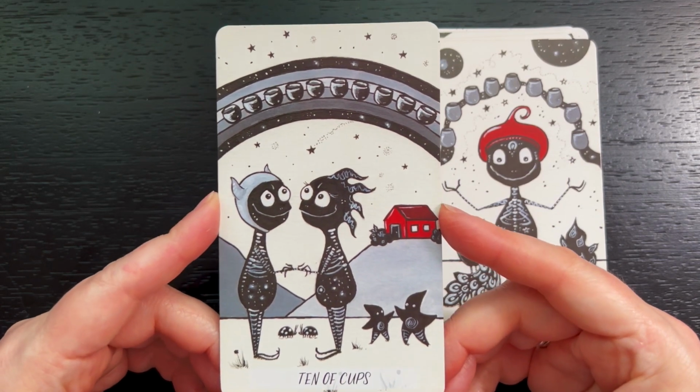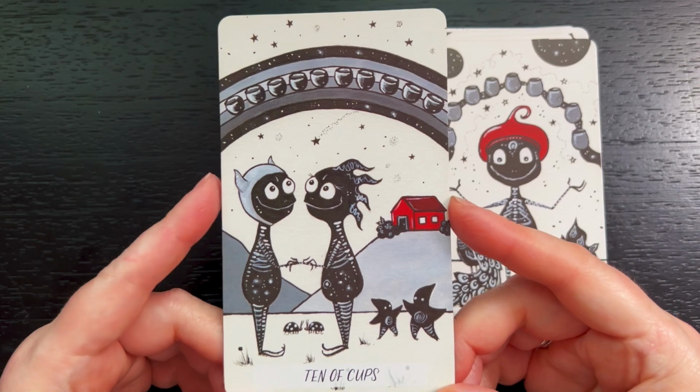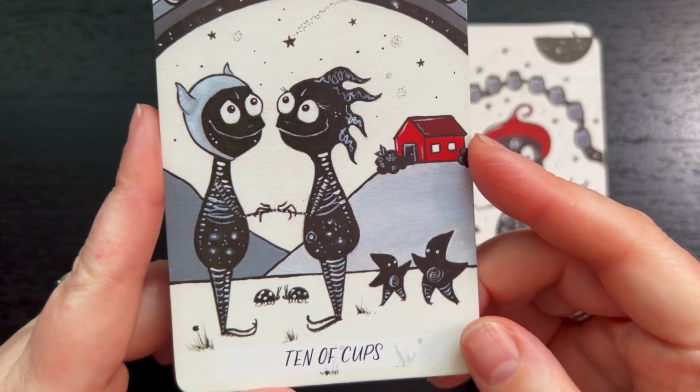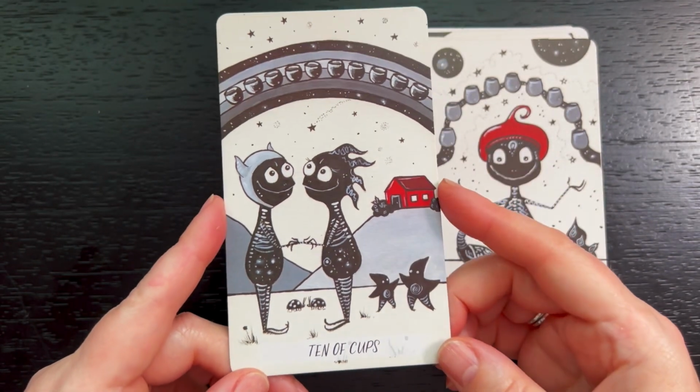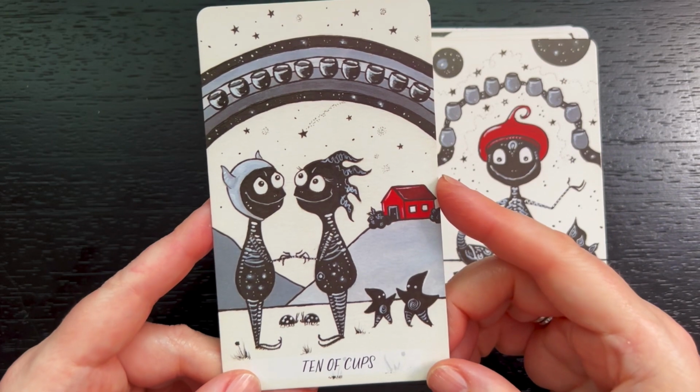Our Ten of Cups. Nice family card. We even have the stars together and the ladybugs together. The house in red. I love that the rainbow's in black and white and shades of gray.